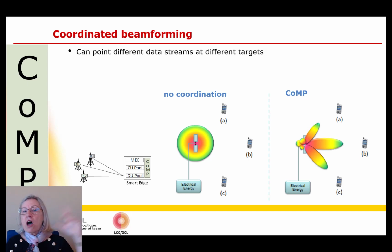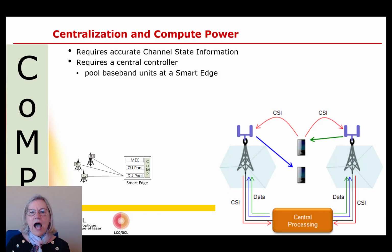And finally, I talked about beamforming, but now if I have information from many antenna towers, all of the RF signals, I can actually do shaping where I reduce interference to some user in addition to strengthening the signal to another user. Okay, so all kinds of ways that if I use radio signals, I can get increased performance.